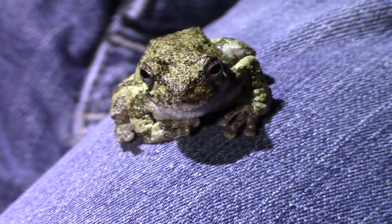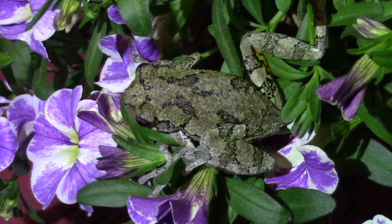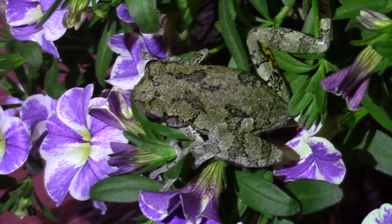And so these guys are a nocturnal species, so what that means is they're primarily active at night. So all of their hunting and other activity is going to be done during the nighttime, and then during the day they're going to be hiding, sleeping, and trying to avoid predators. But they're a totally nocturnal species, which is a really cool thing about the Eastern Gray Treefrog.